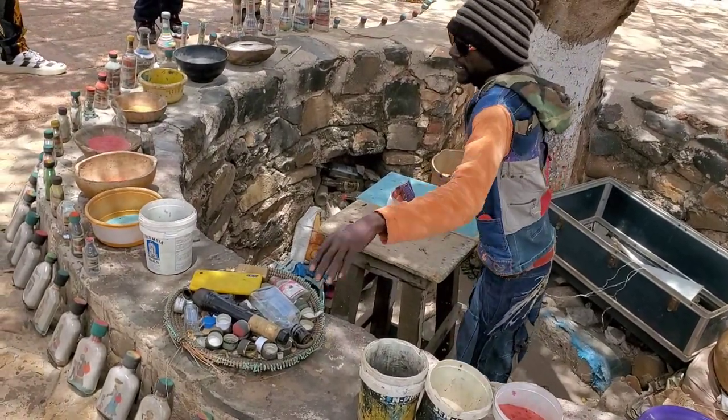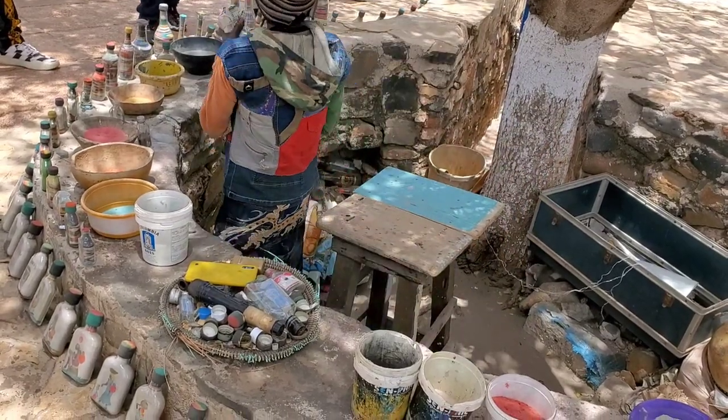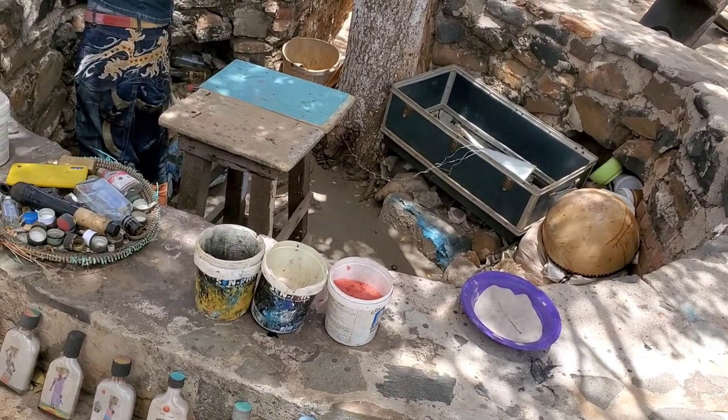Yeah, this shape is like a pen. That's a bargain, you know. You don't have so much. He's gonna get it for you.